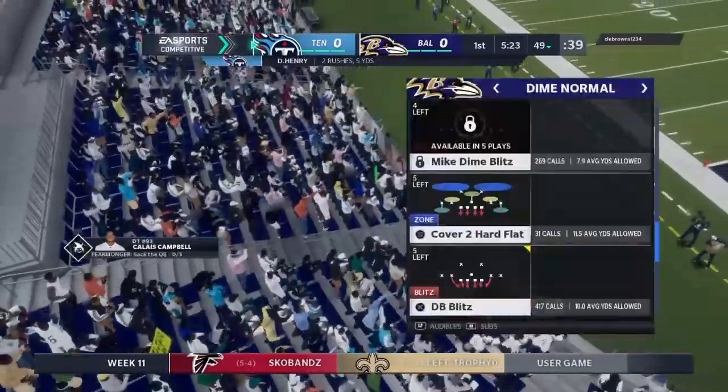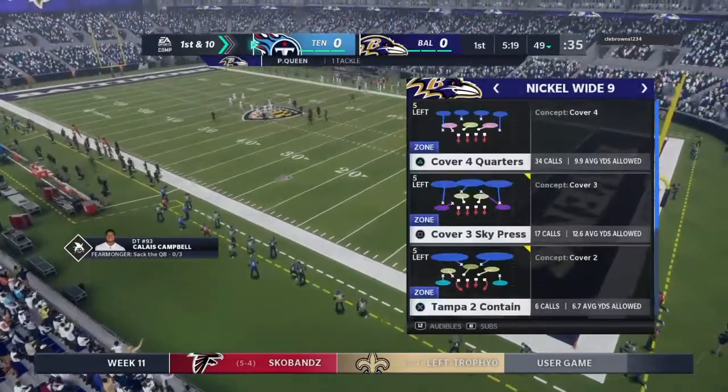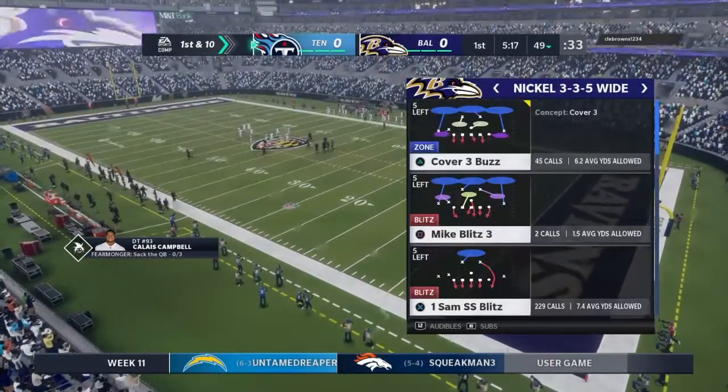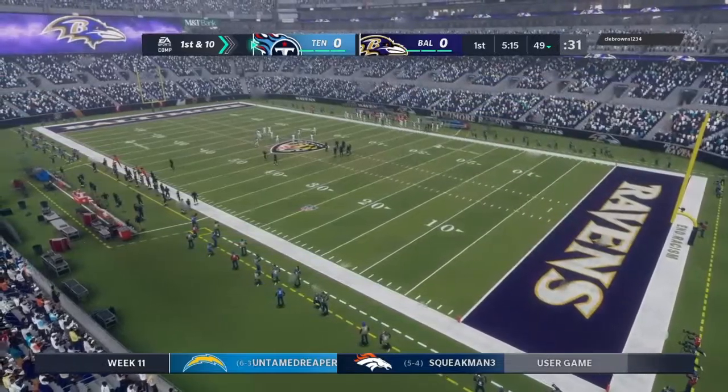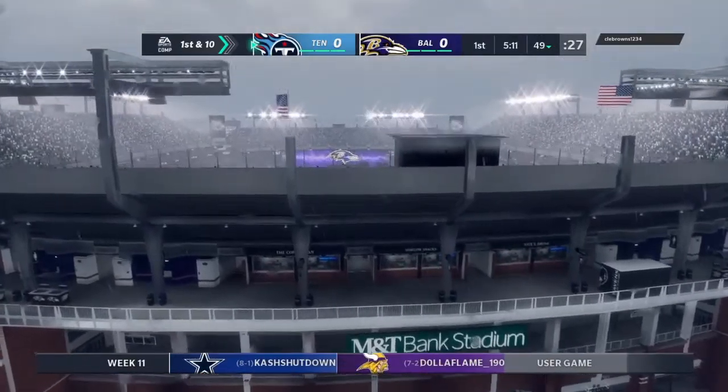On second and 7, Tannehill finds Corey Davis, and he gets this one just shy of the 40. They'll mark him down at the 39. 12 yards there and a first down. First down, Tennessee.